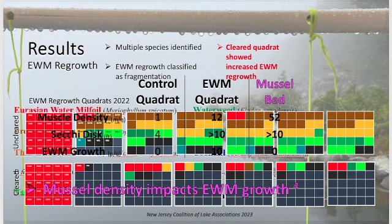Now we did classify this regrowth as fragmentation. You can tell by how the plant is growing whether it was a fragment that floated in and started growing again, or if it was a root that was left behind. Now in one instance we found a root left behind, but that was in the 18 observations in the last 3 years. So typically we see these roots reaching down through native plants into the ground, and a dying stalk, which helps us classify this regrowth as fragmentation.